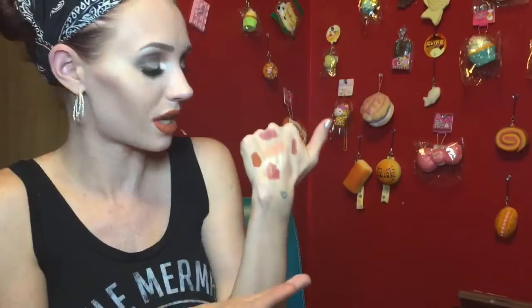Thumbs up if you love these dark. Thumbs up if you just like this. Like, just look, isn't this just pretty? It's just so pretty. I just love the colors.